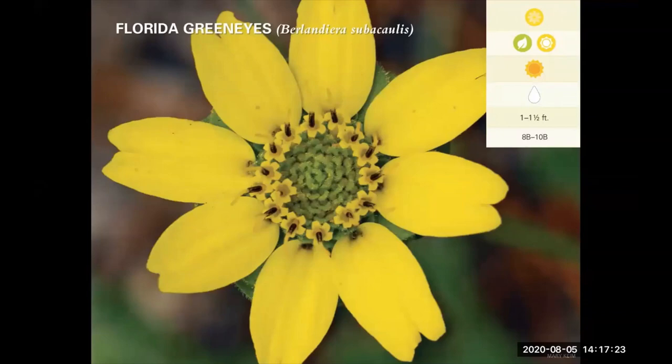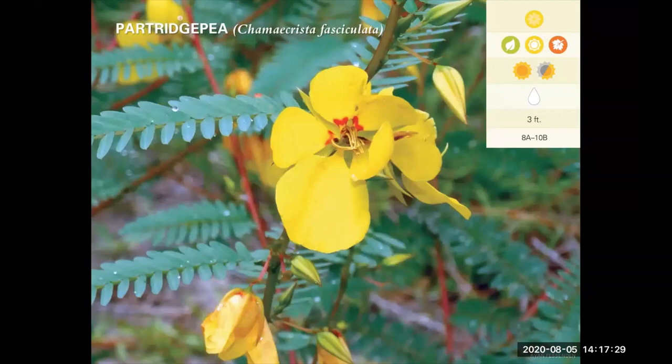Another great one for attracting pollinators, and actually all the plants that we've selected are good attractors of pollinators and resource providers for wildlife. So I'm gonna talk a lot about that as I go through, the different species that the plants are particularly interesting to. Partridge pea is great for butterflies. It also is good for attracting long-tongued bees, which are its main pollinator.